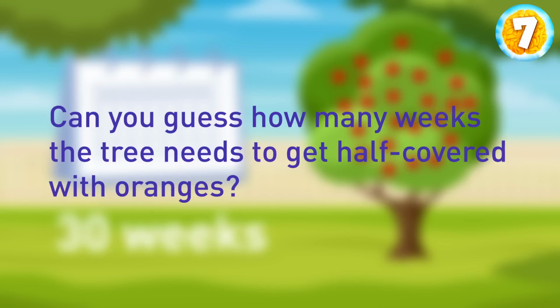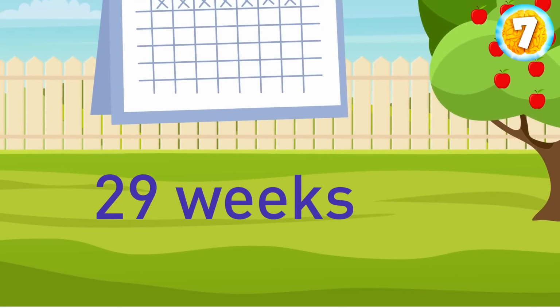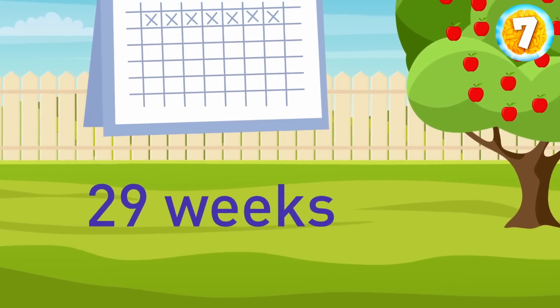Oranges don't grow on apple trees, but if I asked you about apples, the answer would be 29 weeks. Because, as we know, the number of apples doubles every week.